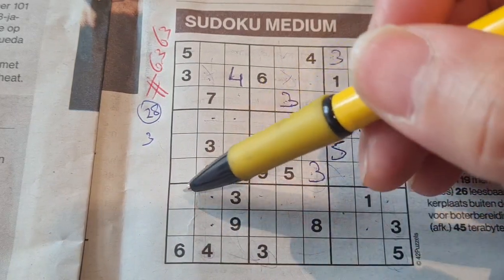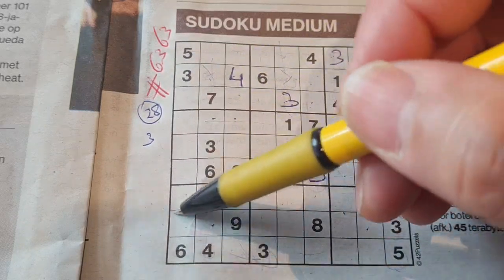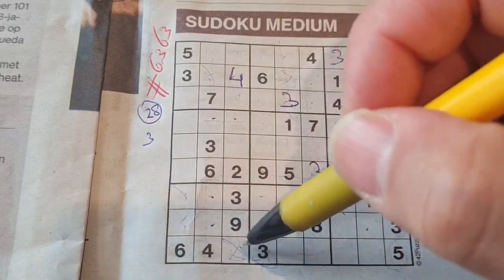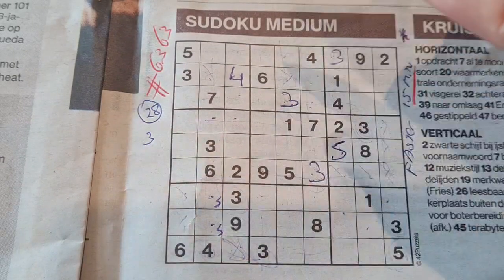Well, we have here 1, 2, 3, 4, 5 missing numbers in this big square. One of the missing numbers is 5. We have a 5 in the first column, so no 5 in these 2 boxes. Here 5 in the last row, so no 5 in that box. So 2 boxes left for the 5 in this big square. The 5 could be here, could be there.